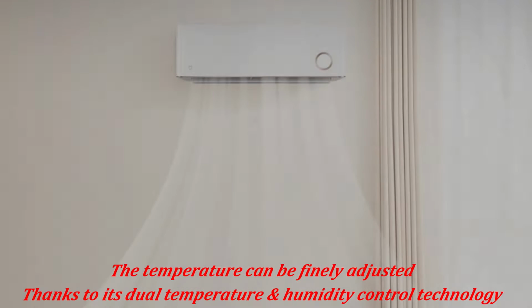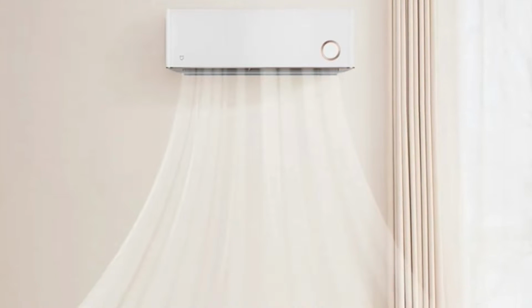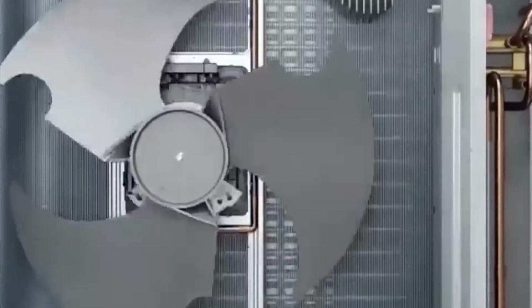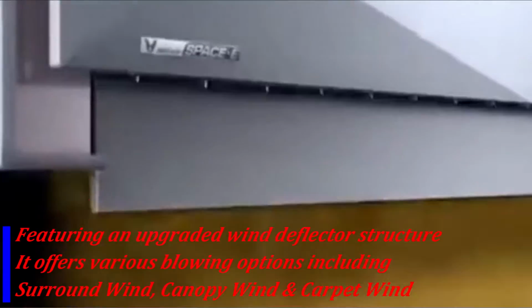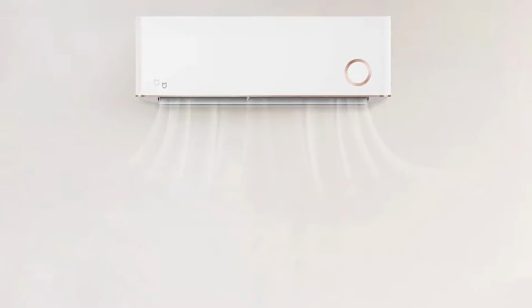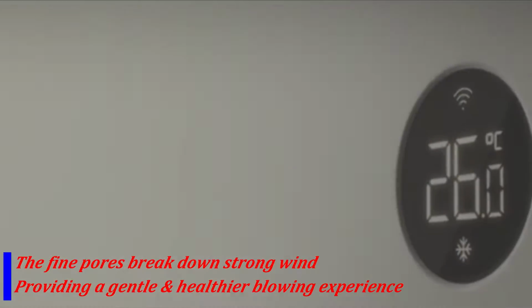The temperature can be finely adjusted, thanks to its dual temperature and humidity control technology. Plus, it can be paired with a humidifier for optimal performance. Featuring an upgraded wind deflector structure, it offers various blowing options including surround wind, canopy wind, and carpet wind. The fine pores break down strong wind, providing a gentle and healthier blowing experience.